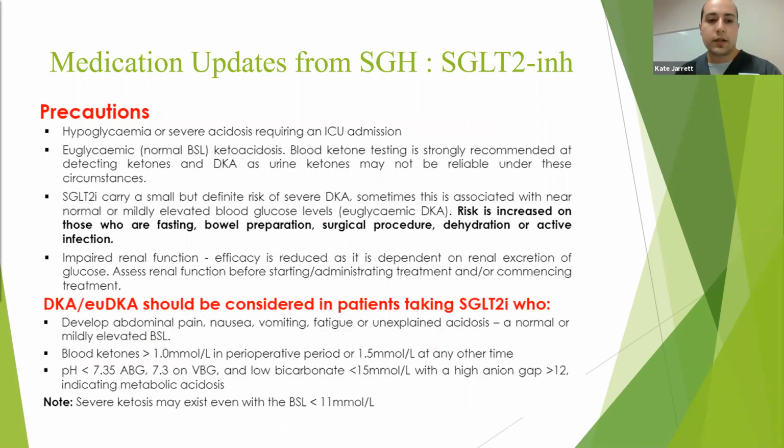So what are the risks associated with these? The most common risk that we see is severe DKA. Often this is associated with near normal or even mildly elevated blood glucose levels, so it's pretty hard for patients to see or detect when they are at home. What we usually see is when patients are fasting, either for an X-ray, a surgical procedure, a blood test, anything as such, and they're not told to actually withhold their medication since they're not eating.